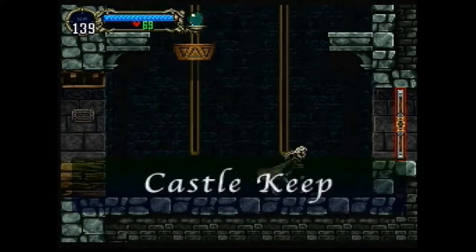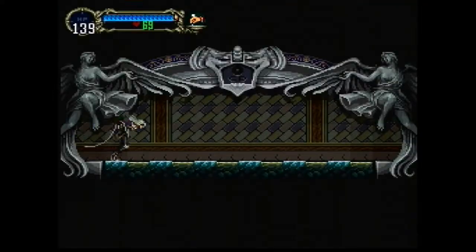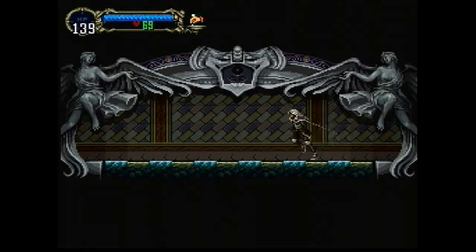And now we finally get our title card, the Castle Keep. That is where we are. There's a door off to the side here. We'll take a quick look inside. And it's another fast travel station, this one with a lion's head adorning the keyhole there. Something to keep track of for later.